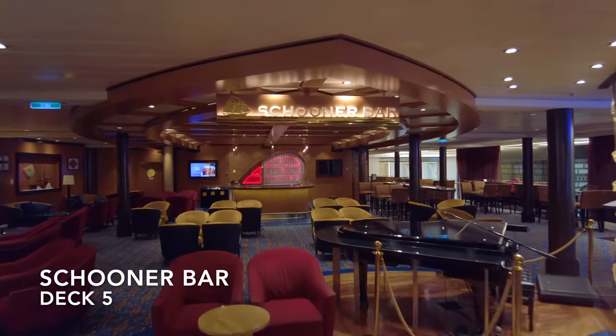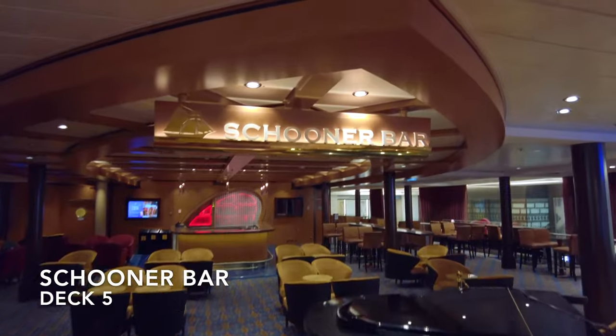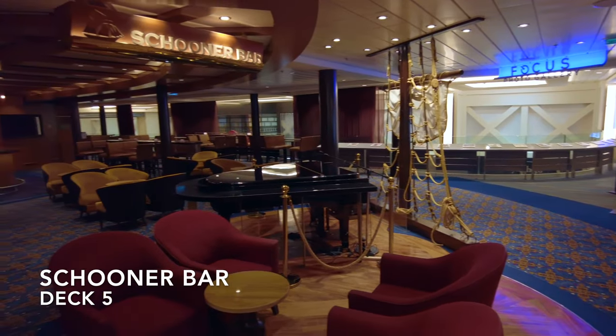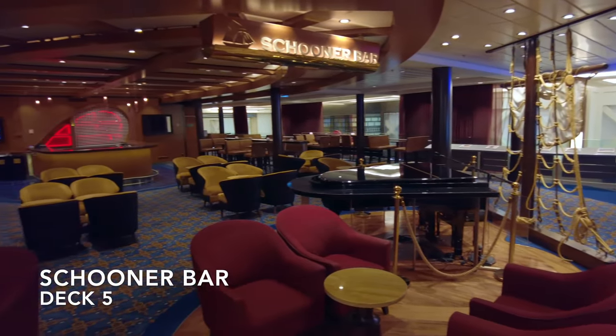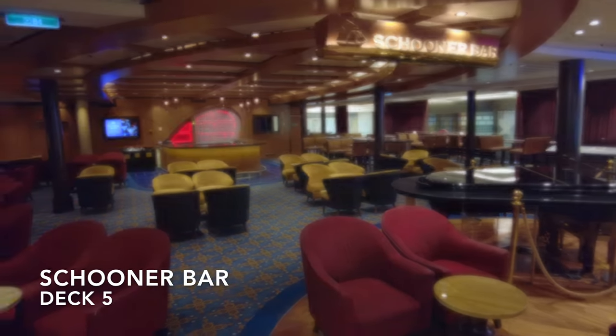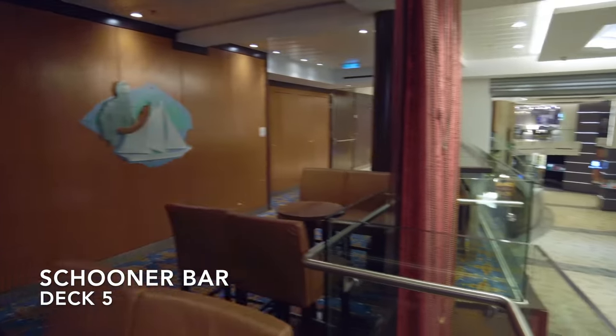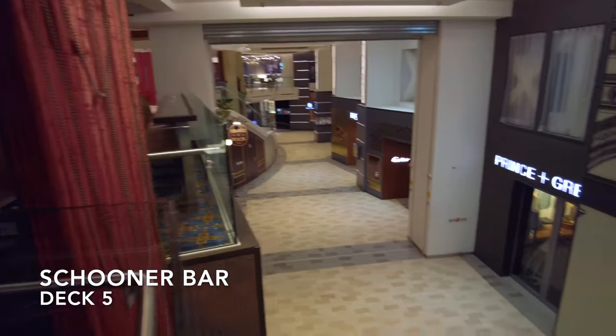At the forward end of Deck 5, you'll also find the Schooner Bar, a great bar for a pre-dinner drink or a nightcap. The Schooner Bar hosts quizzes and bingo during the day, and music acts every night, all night. If you sit at the side, you'll also have great views overlooking the Royal Esplanade.